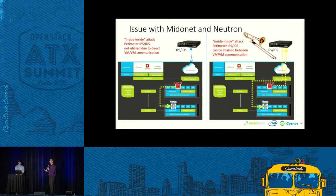So an example solution would be, well, route all your traffic through the IPS IDS from the perimeter. Well, now you're sending data from the VM through the MidoNet gateway into the IPS IDS, where then it would be flagged, and then back down through the MidoNet gateway into another host. Now, this may seem like it's okay, but it's not really a scalable model. Notice that there is what we call a traffic trombone. All traffic has to go out to that IPS IDS, and that's really an undesirable situation.